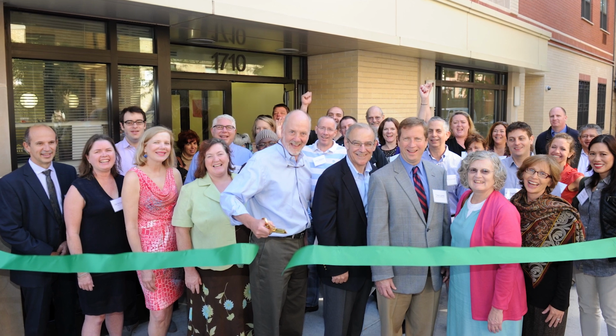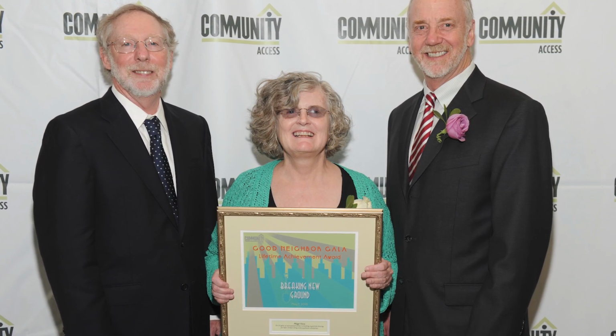I do love all the buildings. I think they look nice, and I am proud of them. And they're still there, and they're still housing people.